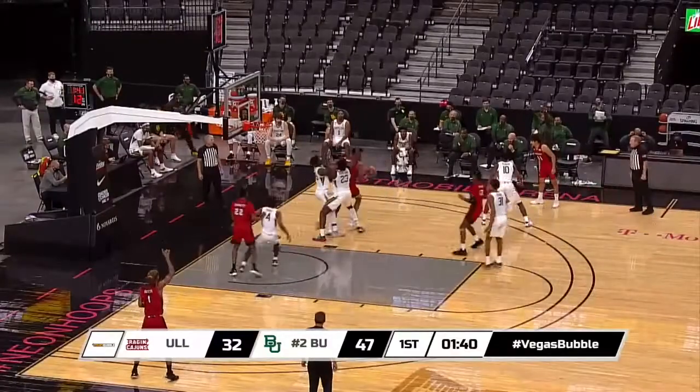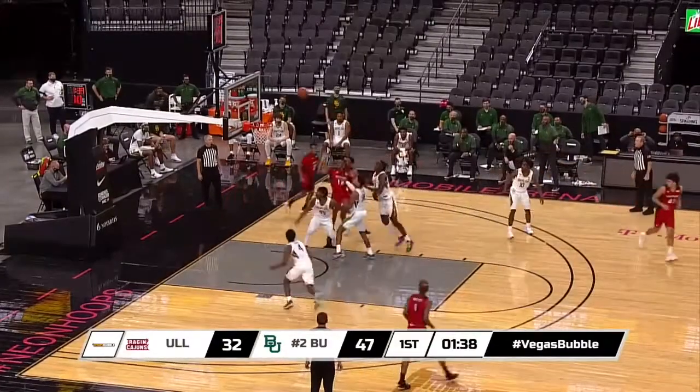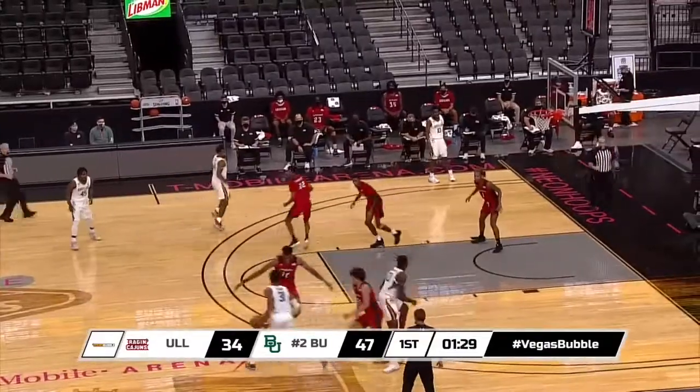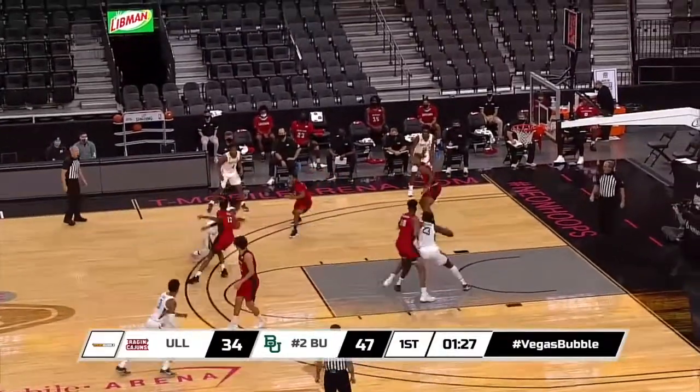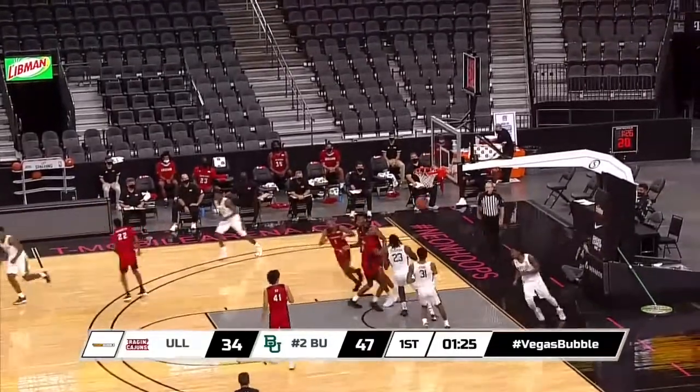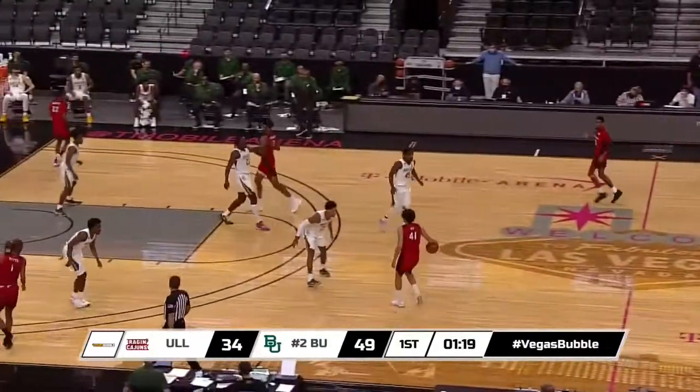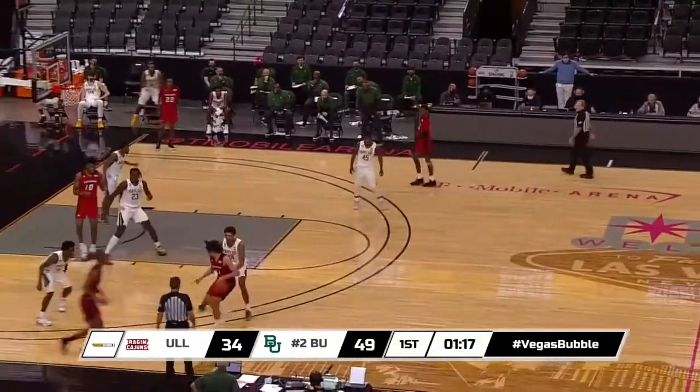Looks for a cutter. And then in traffic, that bank shot's good by Wilson, Malik Wilson. In the game now for Wilson. And that scoop shot is up and in. The layup for Davion Mitchell. So Mitchell in the game now into double figures. He has 9.